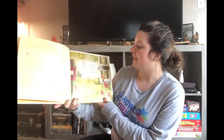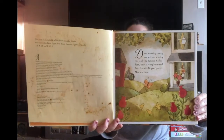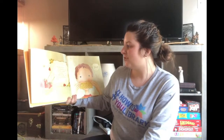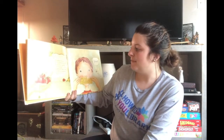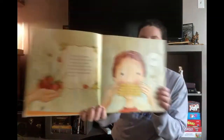Down a winding country lane and over a rolling hill, you'll find Pumpkin Hollow Farm, where a young boy named Peter lives with his grandparents, Mimi and Papa. In the spring, they grow plump, juicy strawberries, and in summer, corn, crisp and sweet as honey. But it's in the fall that Mimi and Papa's farm produces the most wonderful crops of all. Yum!